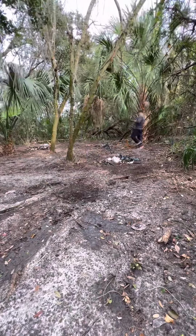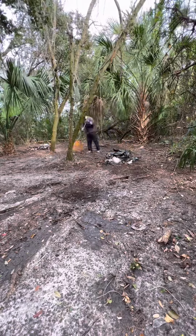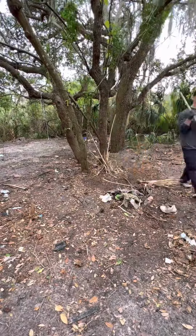So really my goal here is to just make a bunch of little piles, so that way when I get the Bobcat up and rolling, I can drive around to each pile and rake it into the bucket. It's really hard to get into the nitty-gritty spots with machines anyways, so this had to be done.